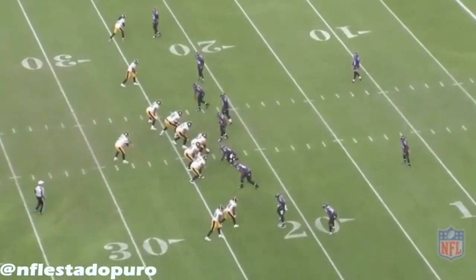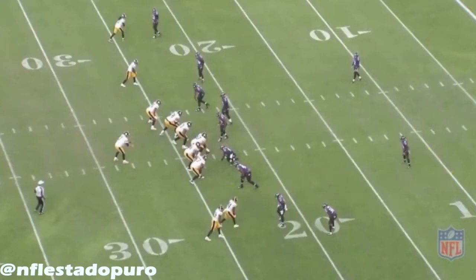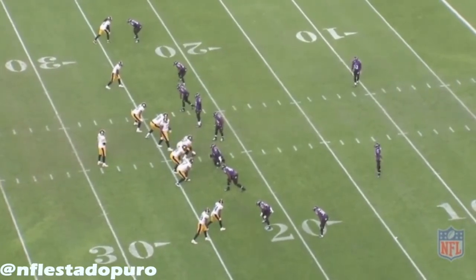Now we go to a game later in the season at Baltimore. This is a 4th quarter play, and now the Ravens have special attention on Brown. They have 2 men on him. They're going to bracket him with a corner and with a safety. This is a 2 safety look, but the chemistry, the trust between Roethlisberger and Brown is going to make this touchdown.